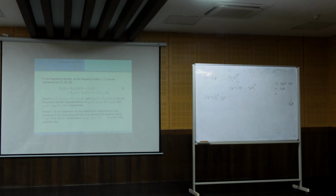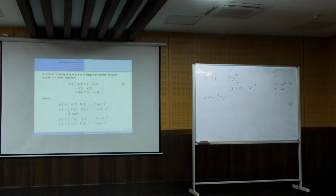Here we define this vector y as containing, for frequency f, the measurement from all sensors. Also, we define x, the measurement of the desired signal. We can write it as X(f) multiplied by the vector g. g is the transfer function from the desired source to each of the sensors. G1 is the transfer function from the desired source to sensor number 1 at frequency f. I don't repeat the dependence on frequency, because here we work on a certain frequency. G2 is the transfer function to sensor number 2, and so on. So we have M generally different transfer functions.